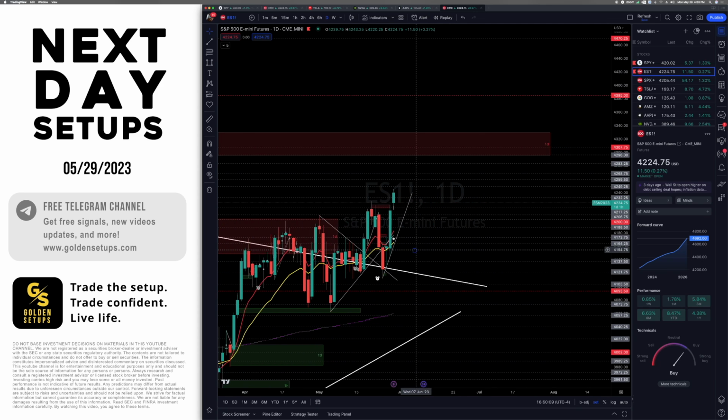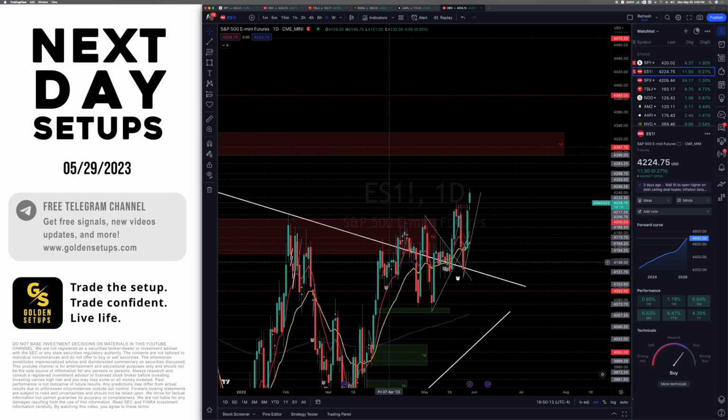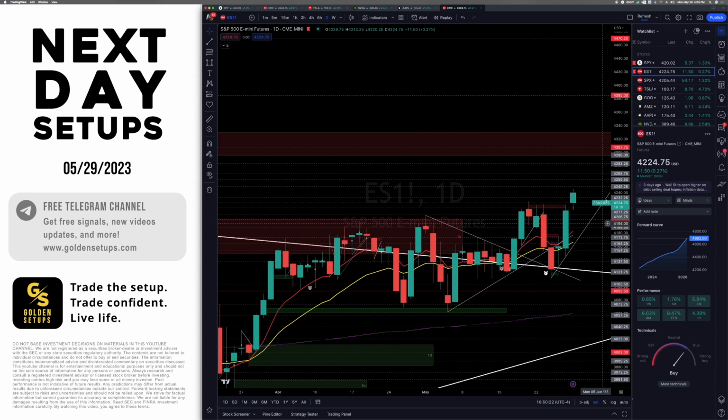Right now we're looking strong. We've broken up out of the wedge, probably for, what is this, the third time. This is the third time. So I got to say right now, ES looks strong. I see a strong use case.